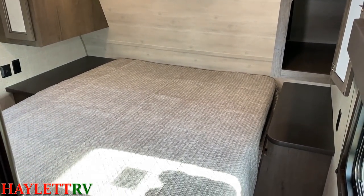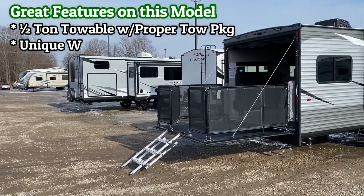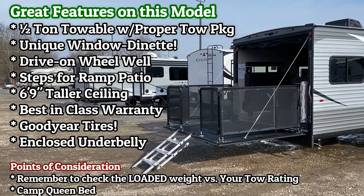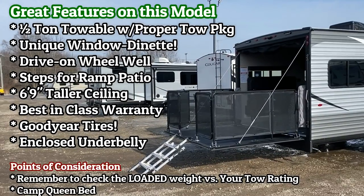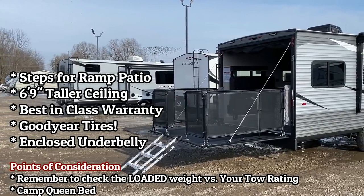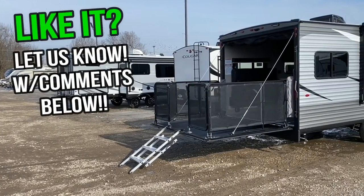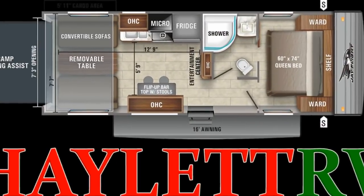This one gives us that little bit taller ceiling. Obviously, we've got that sweet ramp patio on the back with steps you don't normally find at this budget point. But also, all those little details, like that little extra flip-up table, those stools, the table. If you're looking for something a little bit more than starter class and you're trying to stay in the smarter class concept, I think that's where you're going to like this one. It is an open concept, so that does mean when you're traveling, when you're loaded, it does have a little bit of a limitation there. But overall, I think she's a winner, and I'd love to know what you think.